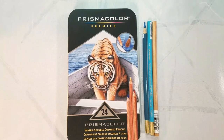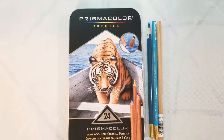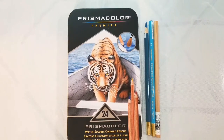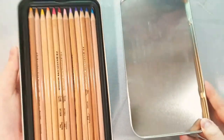Prismacolor comes in several different lines. They come in Colorace, which we'll talk about more in another video, Watercolor, the Scholar color pencils, the very thin color pencils, the Premier Soft Core color pencils, and the Premier Artsticks Woodless Core pencils. And they come in sets of 12, 24, 36 in metal tins.